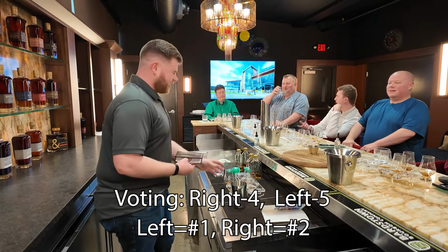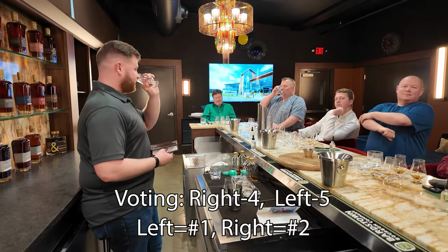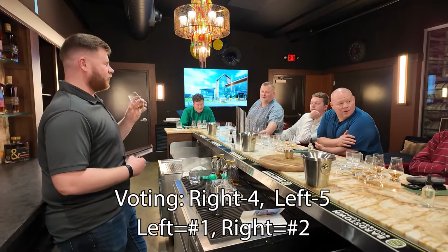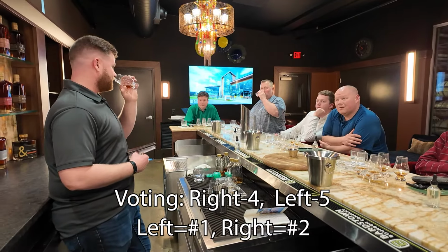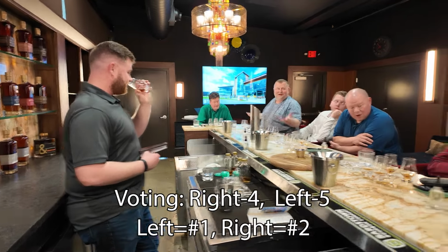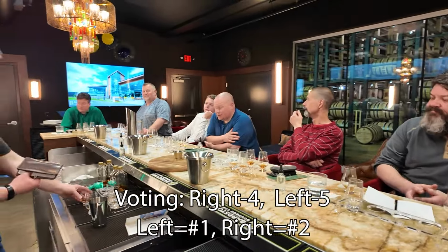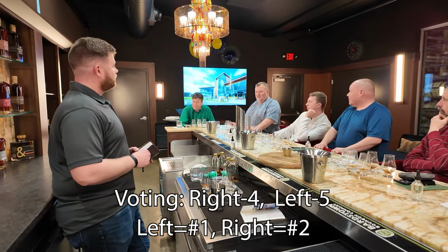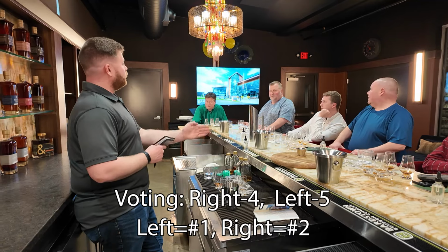I like number one, definitely. I was going by his criteria, yeah, which is my complete palate. Awesome. Number one is like a honey, sugary bomb, you know? Yeah, it's the sweet one. That's why I agree. I think that's the best one. Is left, then. That was one. Yeah, left was one, right was two.